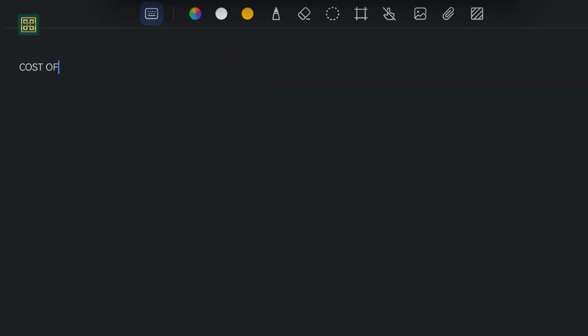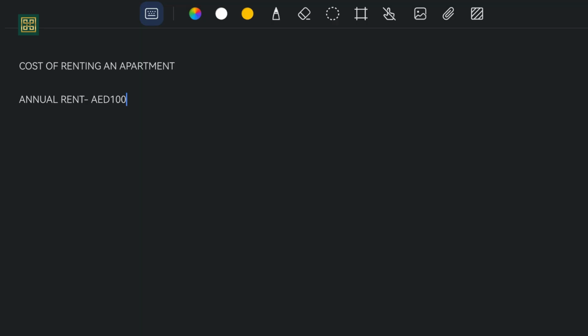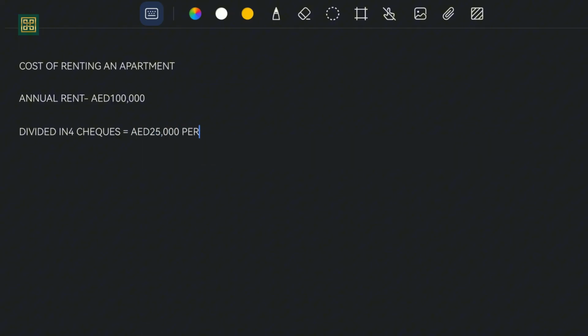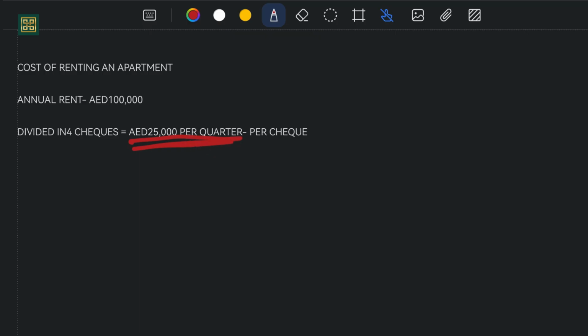Let's go into the costs of renting an apartment. You have already finalized your rental amount, so you know your annual rent amount, and you know how many checks you are going to go for, so you know what your first check is. Just to give an example, if you're going for a unit for 100,000 annually, and for 4 checks, that would be 25,000 per quarter. So your first check would be 25,000.